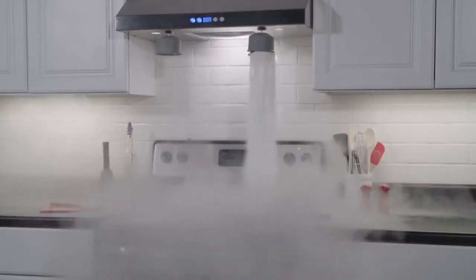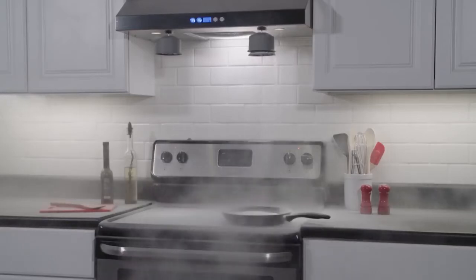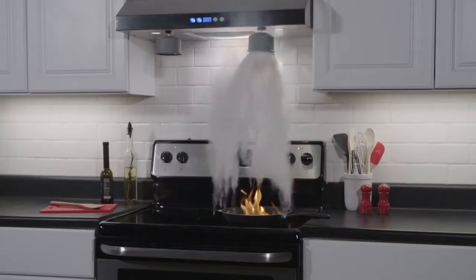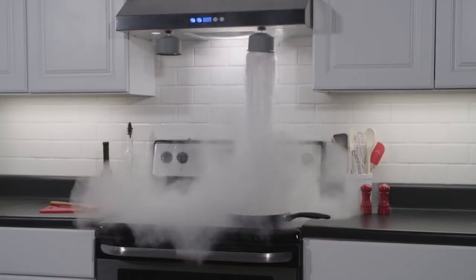The canister opens up and automatically drops a very, very fine powder on top of the fire and suppresses it. The sensor, of course, will do that even faster because it's actually looking for that signature of a fire. But all of our products are designed to be 100% automatic, so no one needs to be in the room at all for them to work.